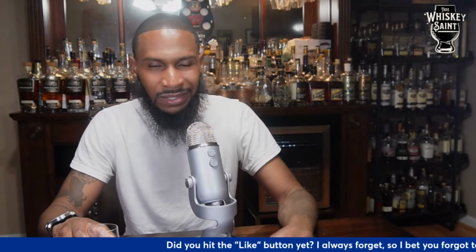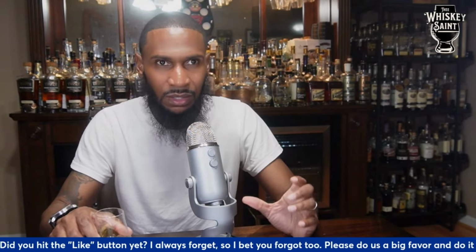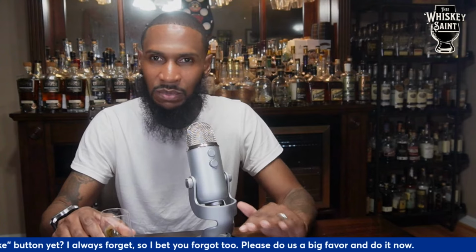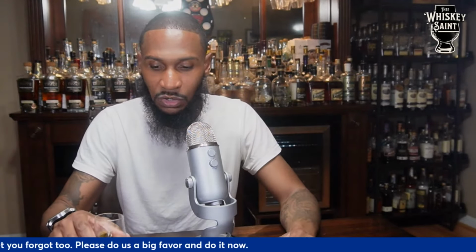Give me all the age, give me the oak. That's my jam in a sense. But this opens up nicely to some lovely sweetness, right after or before you get that oaky tannin note.